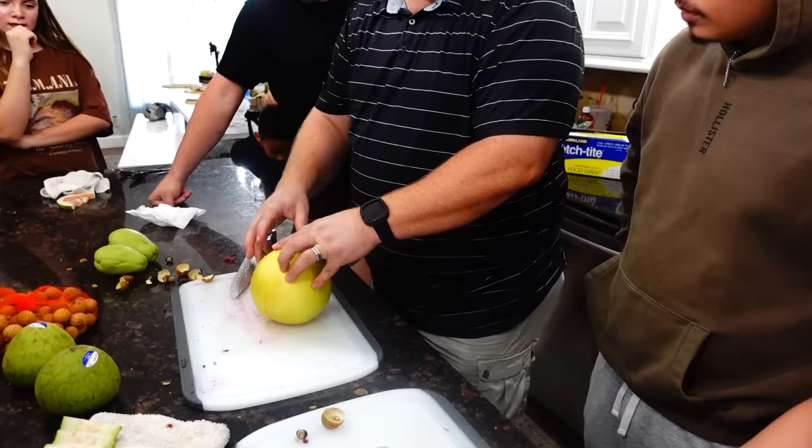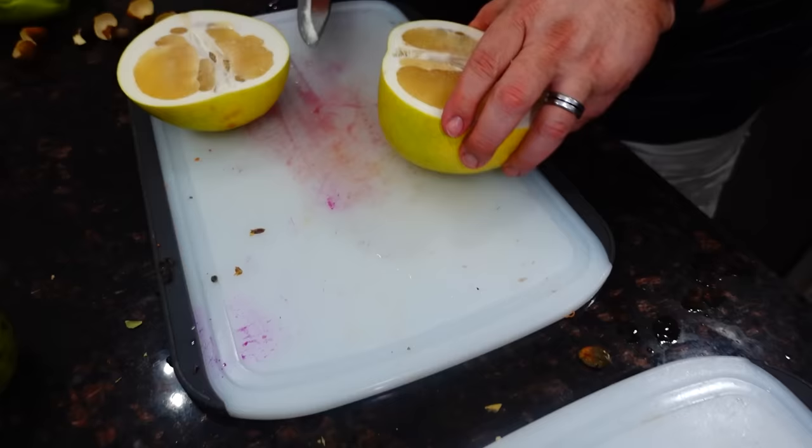It ain't it. Honey pomelo. Oh, so this one must be much sweeter. So it's similar to the other one. It's probably gonna taste so sweet and sour. It's like a big lemon.